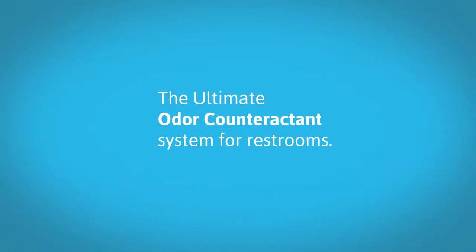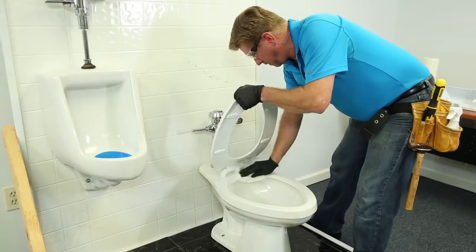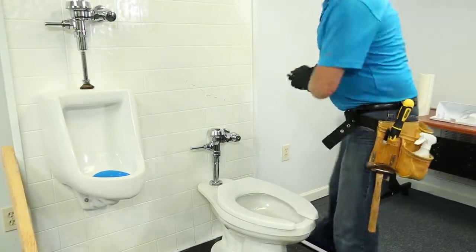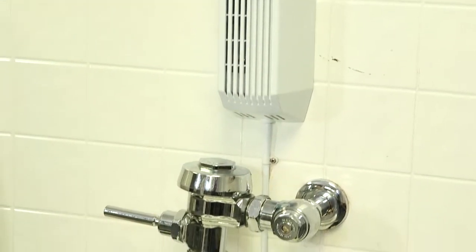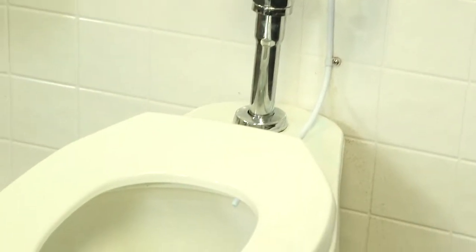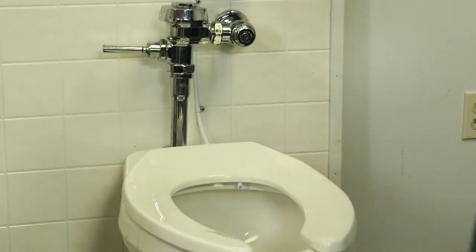The ultimate odor counteractant systems for restrooms. The key to really effective odor control in restrooms is to apply the odor counteractant or neutralizer to the source of odors, the toilet bowl and urinal. This is where the odors start, and this is where Aerowest gets to work.